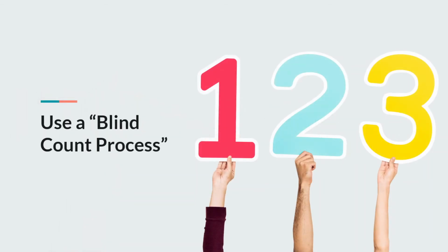We also recommend using a blind count process of SKUs where quantity and dollar value aren't shown to the counters. Count teams may be tempted to speed up the process and not count the inventory 100% accurately.